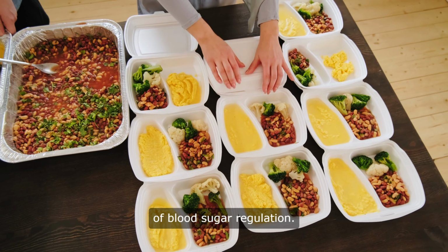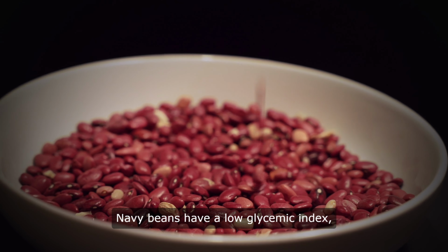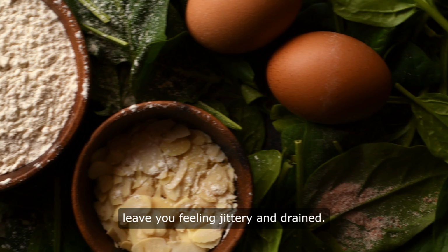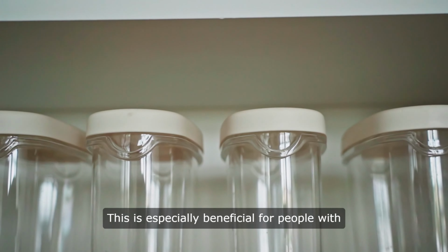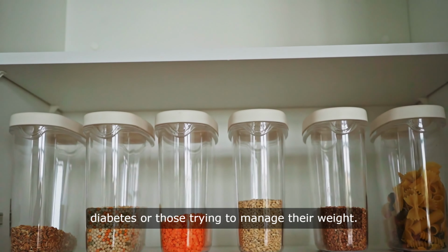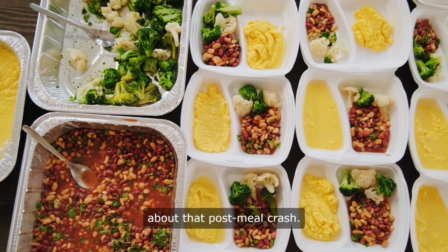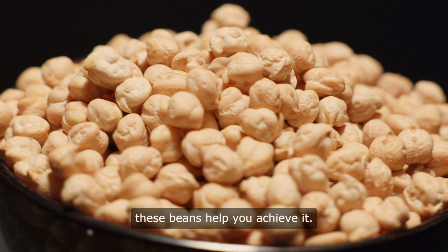Then there's the issue of blood sugar regulation. Navy beans have a low glycemic index, which means they don't cause those crazy spikes in blood sugar that can leave you feeling jittery and drained. Instead, they provide a steady release of energy. This is especially beneficial for people with diabetes or those trying to manage their weight. You can enjoy a delicious navy bean salad or a comforting bean stew without worrying about that post-meal crash. It's all about balance, and these beans help you achieve it.